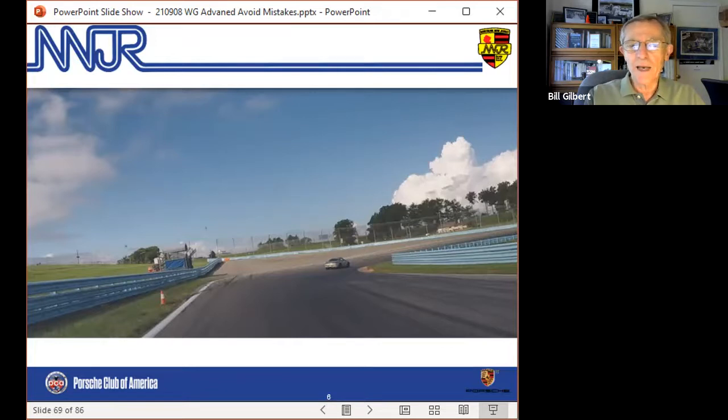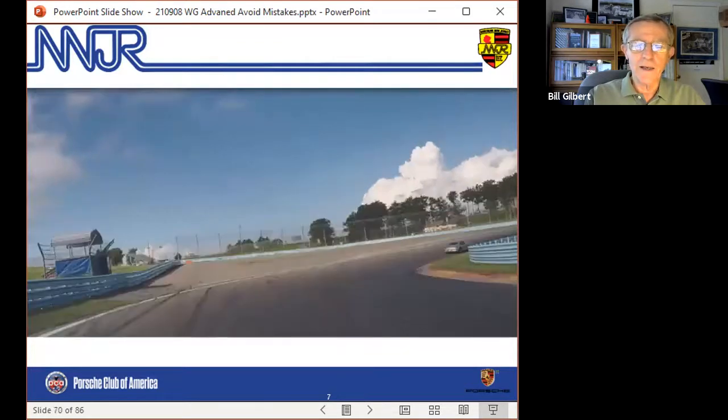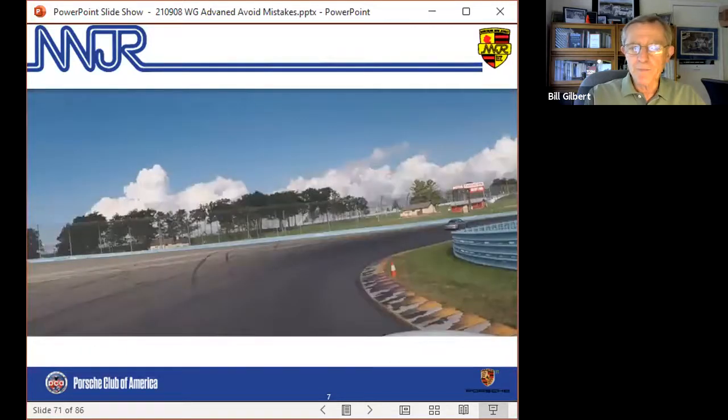In either case, we have to be patient before we can get on the gas, because the apex is a long ways around. At this point, now we can begin. I don't care what the car is, at this point at the apex, we should be on the gas.